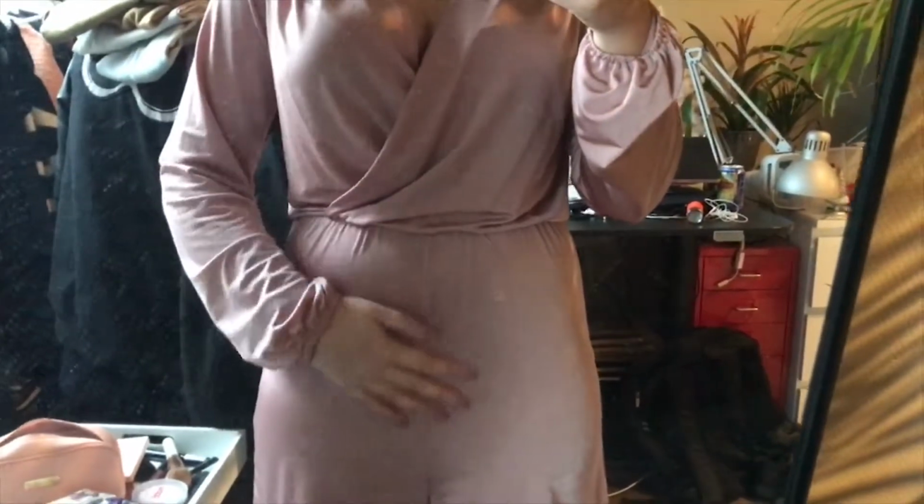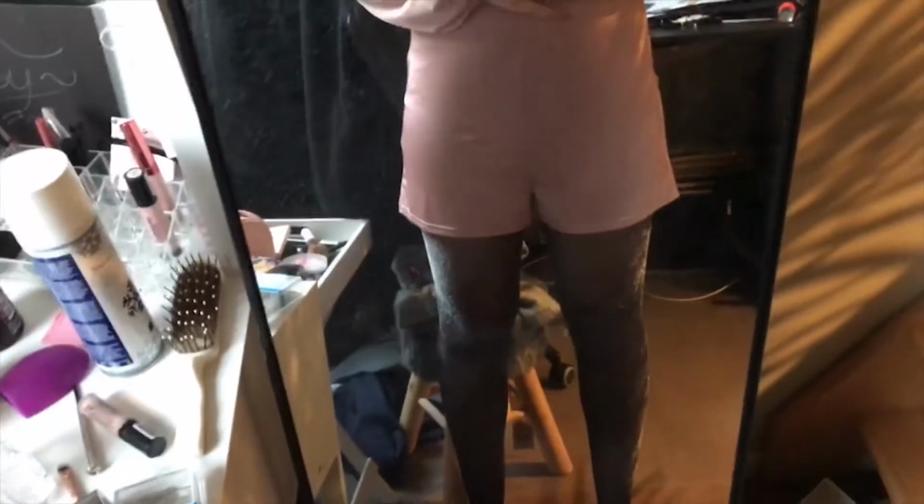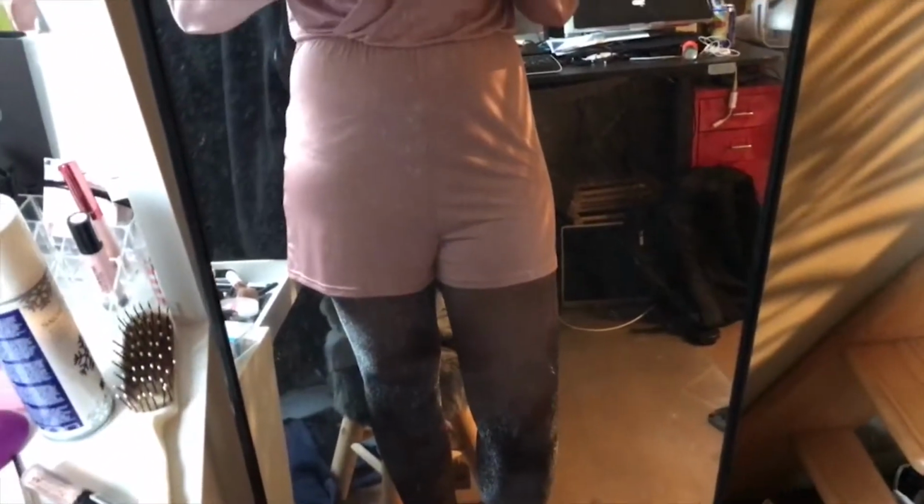Then this bit I'm not sure about because I have a feeling it clings to every little bit. Like, you can even see the print of the ticket through it. And then I thought it would look cute on these glitter stockings, but now I'm not sure. I think it looks better if I have bare legs, but I don't know. Maybe I should put on my shoes and see how I feel about it.